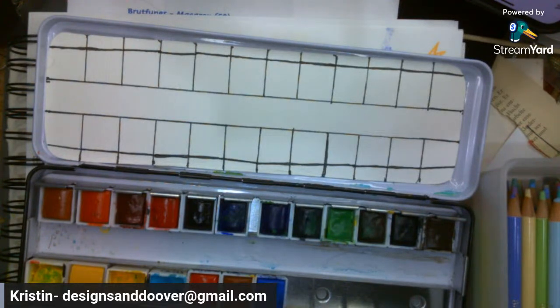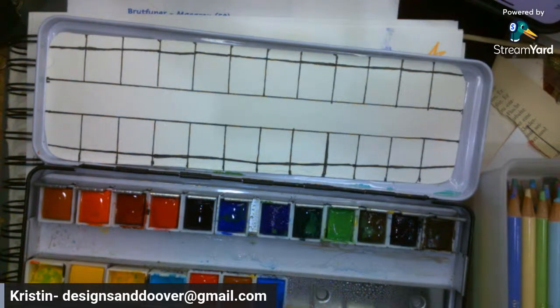So what I'm going to do is first I'm going to spray. These reactivate really well. It doesn't take much water and they do a great job. And I don't think I have a purple in here, which means I have to mix it, which is fine.